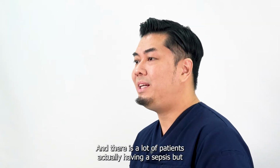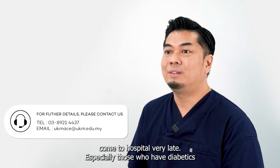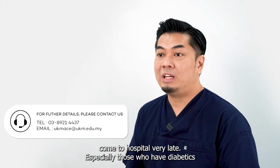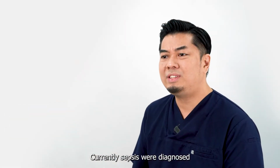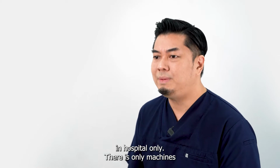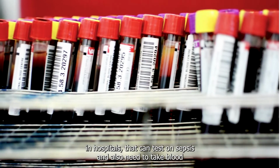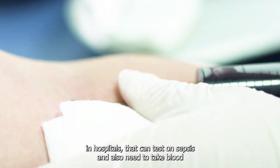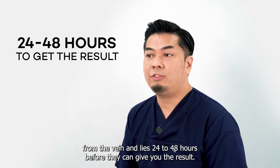And there are a lot of patients having sepsis but coming to hospital very late, especially those who have diabetes and also some comorbidities. Currently, sepsis is diagnosed in hospital only. There are only machines in hospitals that can test for sepsis, and they need to take blood from the vein and analyze it 24 to 48 hours before they can give you the result.